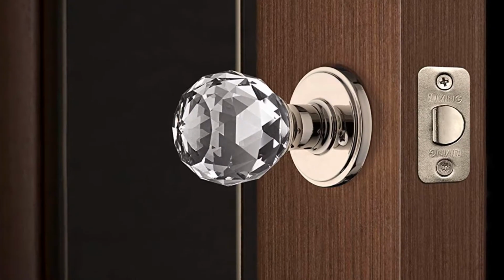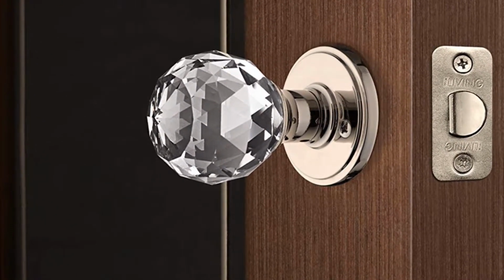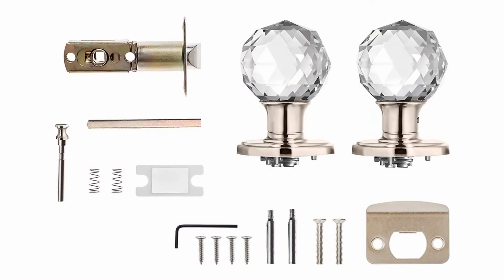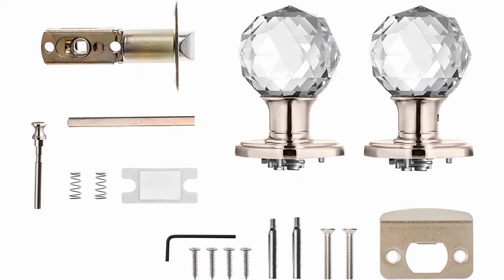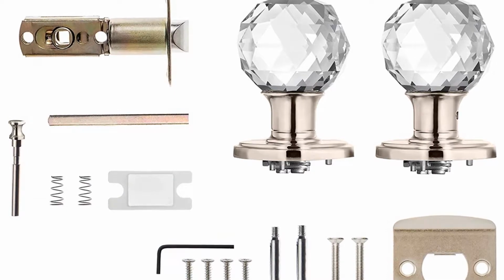Following this, the door knobs also fit all doors that are 1 3/8 of an inch to 1 3/4 of an inch thick. The door knobs have an emergency release function, as you need to twist the knob to unlock and push the pin from the interior to lock. To conclude, it is easy to install these crystal door knobs.